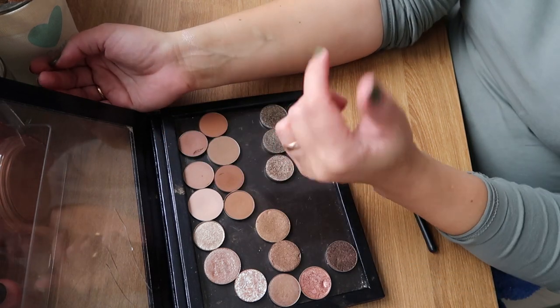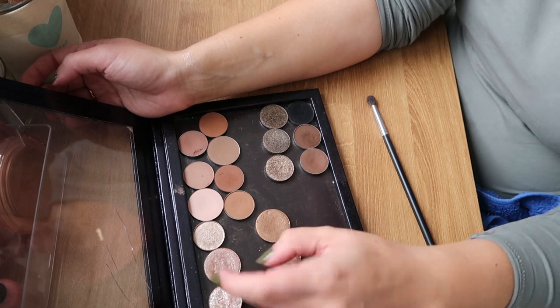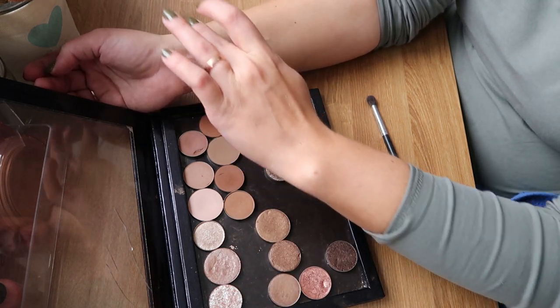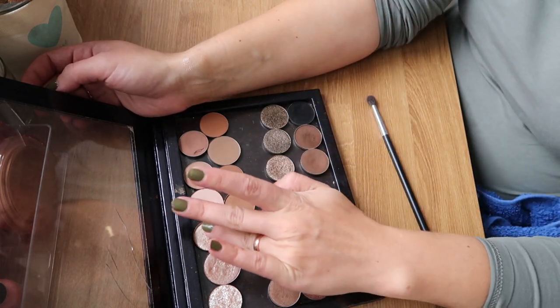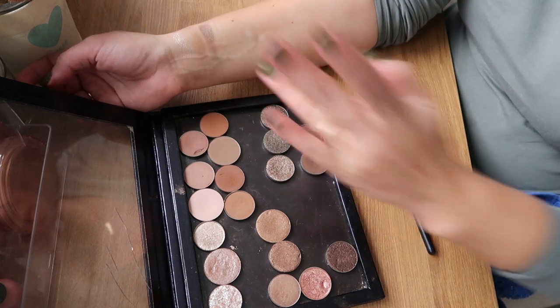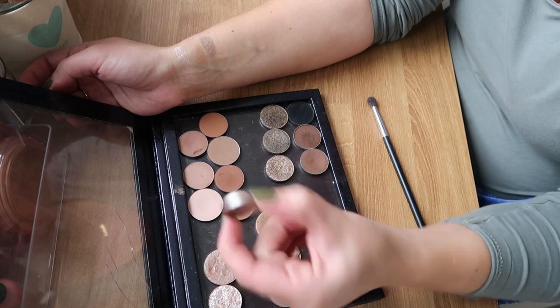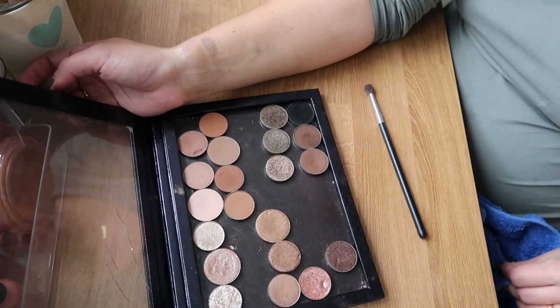Oh, so beautiful. This is a Glam Shop marble called Crystal. Then we have Nabla Water Dream, which is a Fallout Central, but it's one of the most beautiful wet look toppers I own. This, I think, is a pressed pigment from Neve Cosmetics, but it doesn't say on the back, it rubbed off. And it's a beautiful, cooler tone.